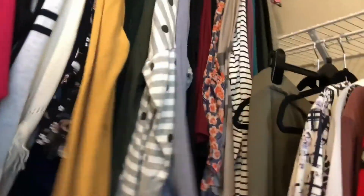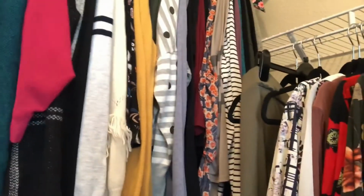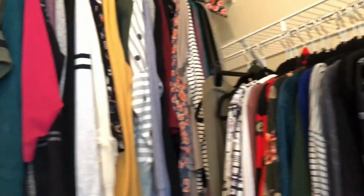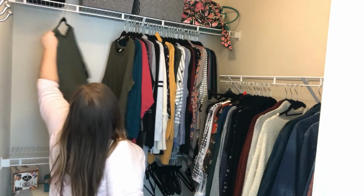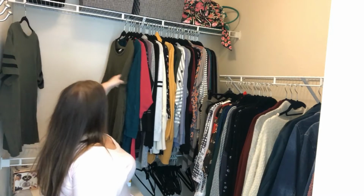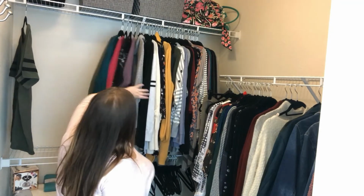Dresses and skirts. Now I need to organize these, and I will likely organize them by sleeve length and then by color. All right, so I typically do short sleeve on the left-hand side. Don't know how many short sleeve items I have.